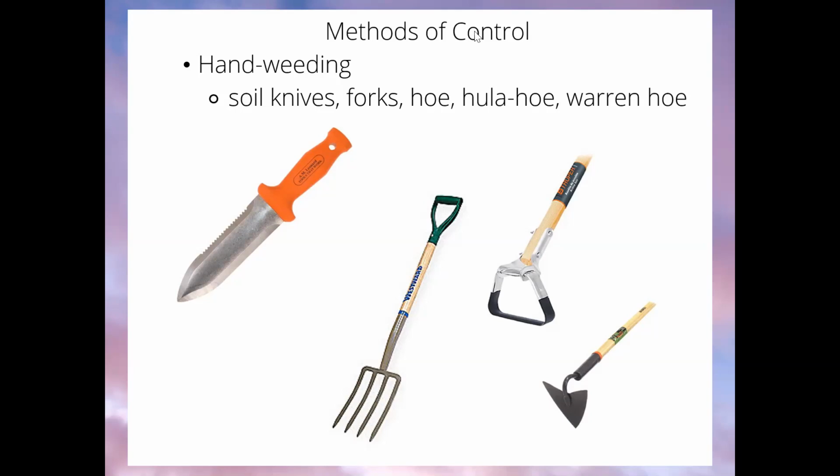It's a great tool. I highly recommend a Warren hoe if you can get a hold of one. We actually found a couple at antique sales for just like $5 or $6. So we're using some old ones, but they have nice solid handles. So we're in pretty good shape. So hand weeding is always an option.